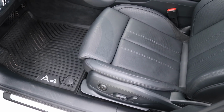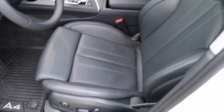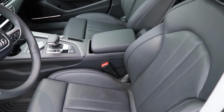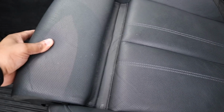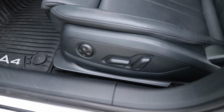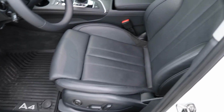It sits a little bit lower, which for some might be an issue, but once you get past that fact, once you're in the car, it is totally comfortable. The seats just offer more adjustments. Having this kind of extension here, you don't get that on the Outback, and you just have way more seat adjustments than what Subaru currently offers in their current seat design.